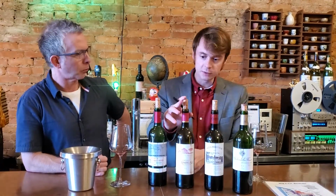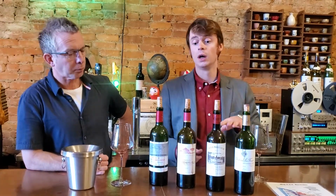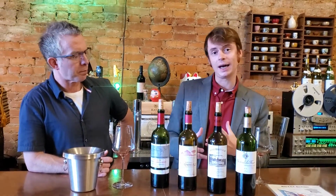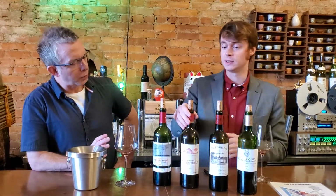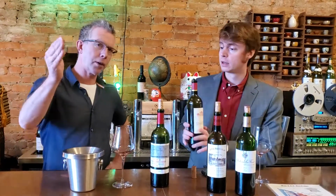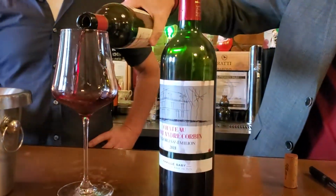But here we have the chance to have a wine from the 2016 vintage, so with a couple more years in the bottle, and the wine has developed even thinner and nicer tannins, especially on a very strong vintage like 2016. 2016 was considered to be a very good vintage in Bordeaux. Correct, Robert. All right, so look for that 2016 Bordeaux. That's a very good vintage.